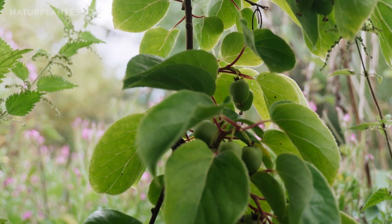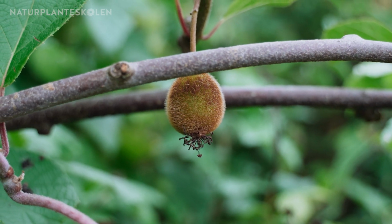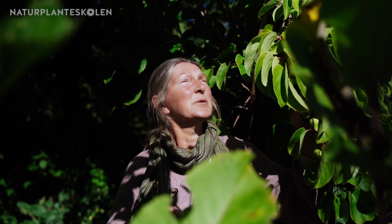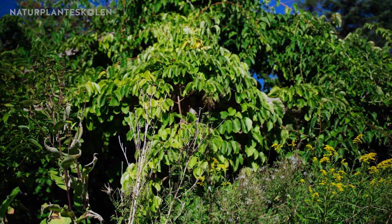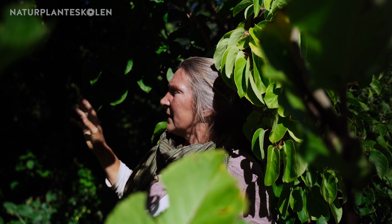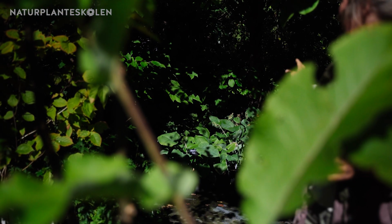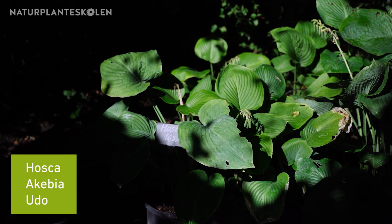Kiwis are one of our specialities. Here we have very abundant growth, lots of fruit. We have several varieties and they are all very good, very sweet. They're ripe from mid-September to mid-November. And we grow them in a pavilion so that they also create a nice shaded area that we use in the summer when it's too hot otherwise. And in the pavilion we also grow some shade-tolerant plants like hostas, acacias and udo.